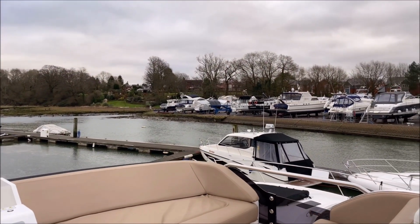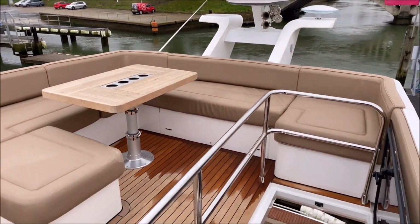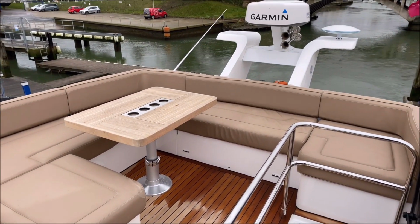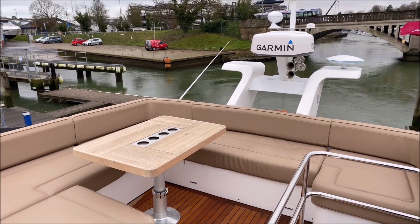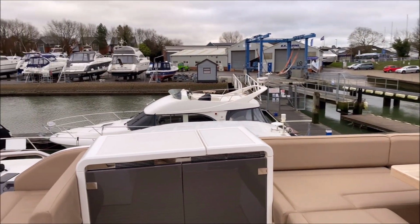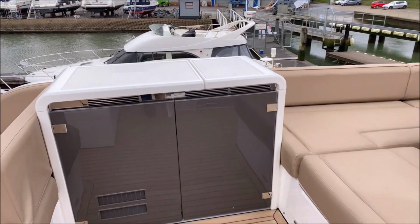We've always had large Flybridges with all the Fairline models. So as we come up through, we've got this nice big handrail around the stairs up to the Flybridge. Nice big U-shaped seating area here. Table drops, and there's an infill cushion that sits on top of the table, giving you another sun pad. Pan round to the bar. So we'll lift the lids up.